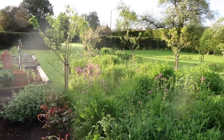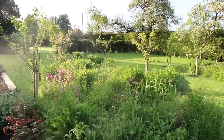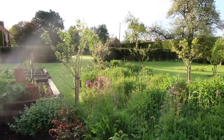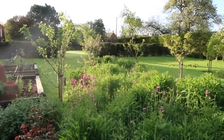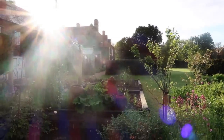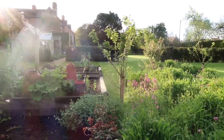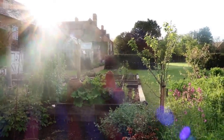And just a quick wildflower turf update. It's getting pretty tall. Still very green, not much flower, it's all foliage. But that's looking very exciting. Gosh, listen to all the birds. Beautiful.